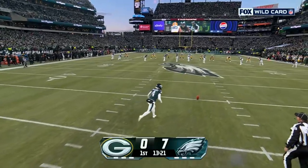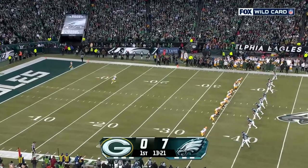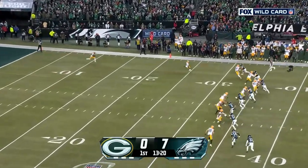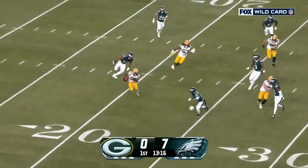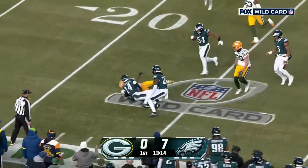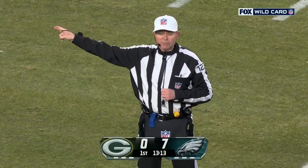Yeah, we'll watch how he throws early. Thanks, Tom. So what a start for the Eagles. And they'll try it again with Nixon, who fumbled the last one. Gets outside, trying to get up to the 25. Just can't do it. During the run, holding, return team, number 86.